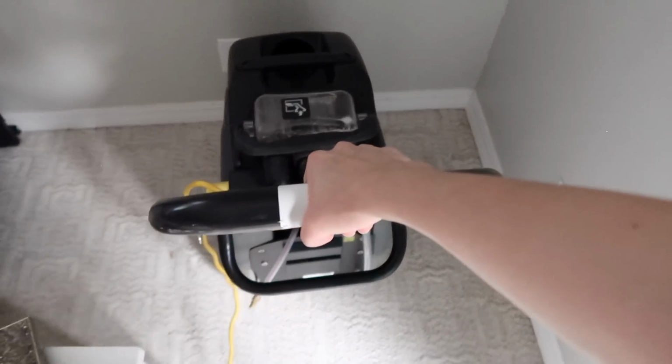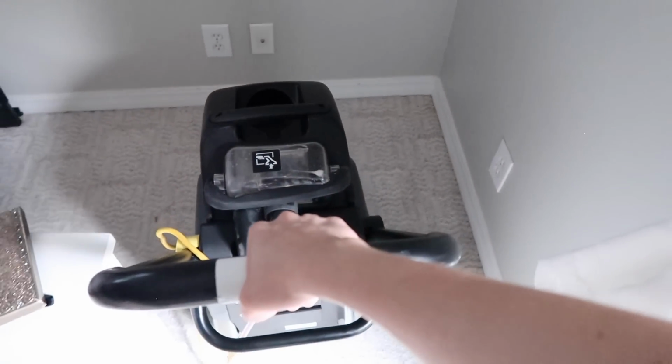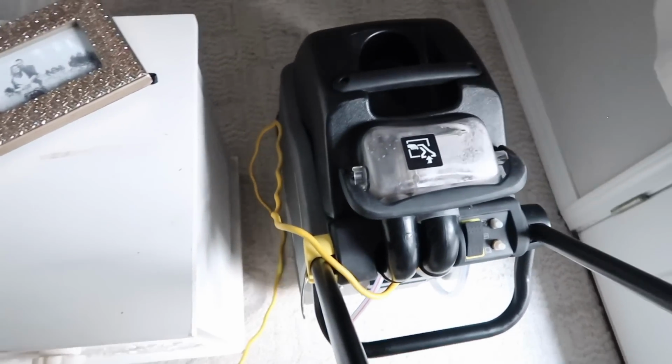Anywhere there is a spot on the floor, I will slowly go over it about 3 to 5 times, and it literally gets out every single spot in the carpet. Afterwards, they looked so nice and clean.